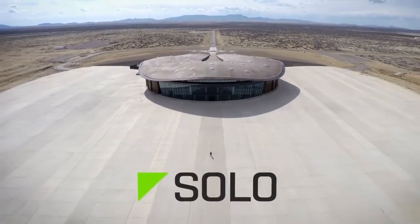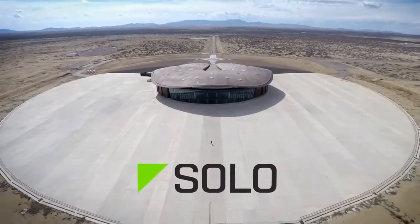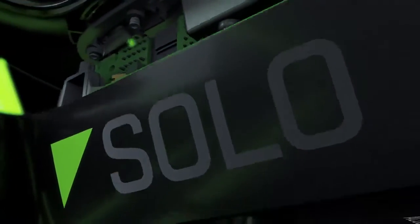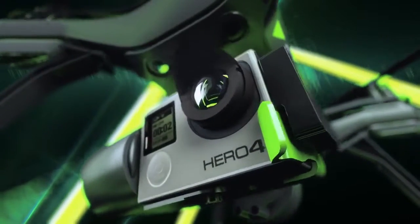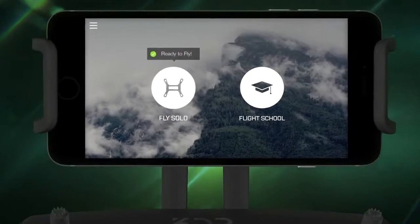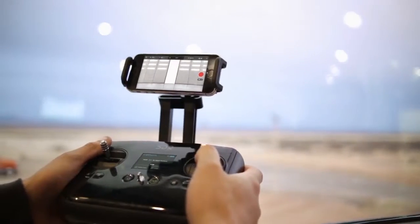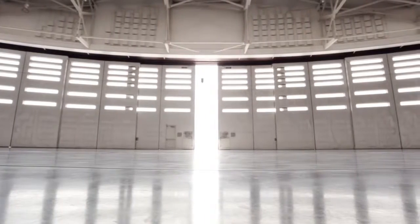Solo is the ultimate tool for aerial video and photography. Whether you're a first-time pilot or a long-time pro, Solo is the most powerful and easiest to use drone on the market. Solo is designed from the ground up to give you the best overall aerial experience imaginable.